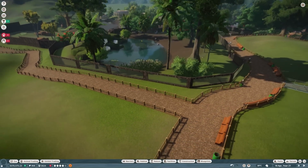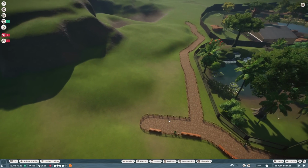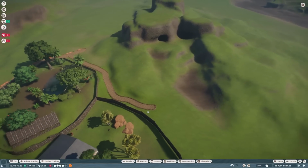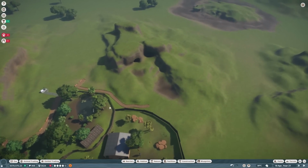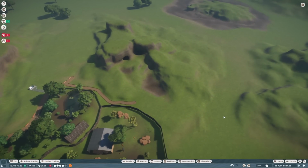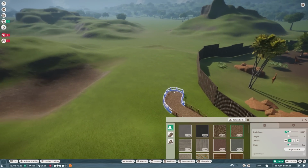So if we put the barriers in next, I think then we can start populating it with other things. For now, I'm just going to carry on the path around where I think the habitat should go and then put in some barriers.